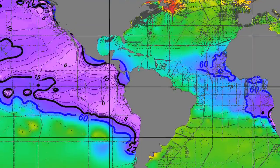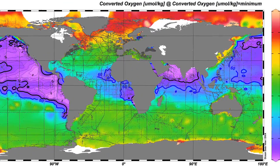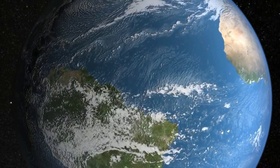Low oxygen areas called oxygen minimum zones are already present in the Pacific, Atlantic, and Indian Ocean, and these areas are expanding horizontally and vertically with climate change. These changes are happening at both local and regional scales around the world. Oxygen minimum zone expansion is evident in all tropical ocean basins and throughout the subarctic Pacific.